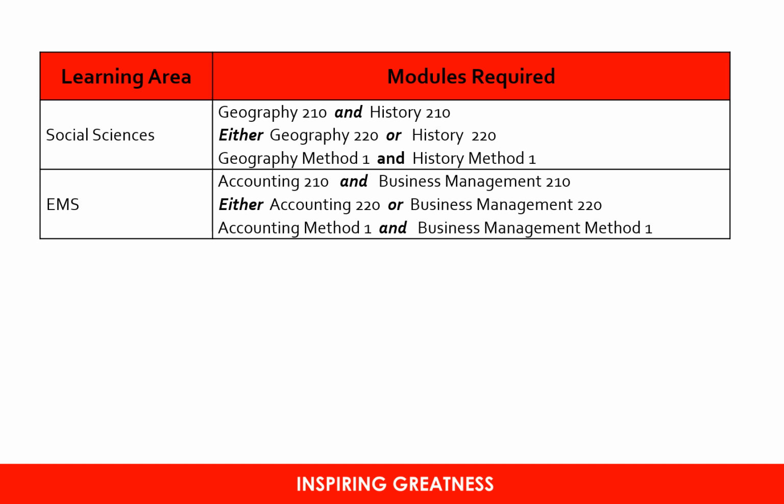The two learning areas that students sometimes get confused with are social sciences and EMS. Now, for social sciences, you have to do geography 210, history 210, geography method 1, and history method 1. Those 4 modules are compulsory. But then you have a choice for the third content module. You can either do your geography 220 or you can do history 220 instead. But you have to have 3 content and 2 methods.